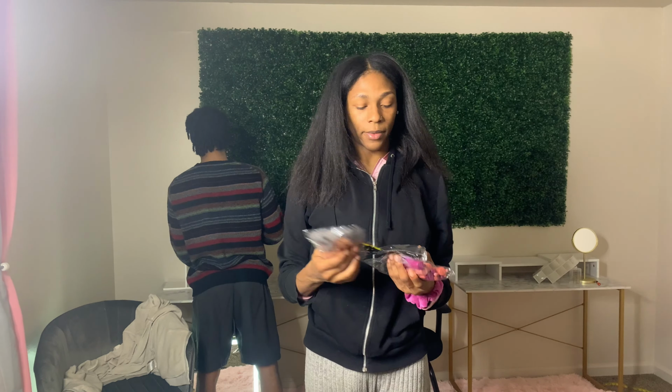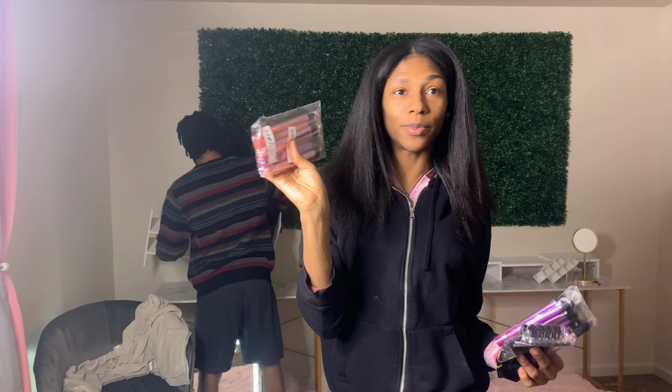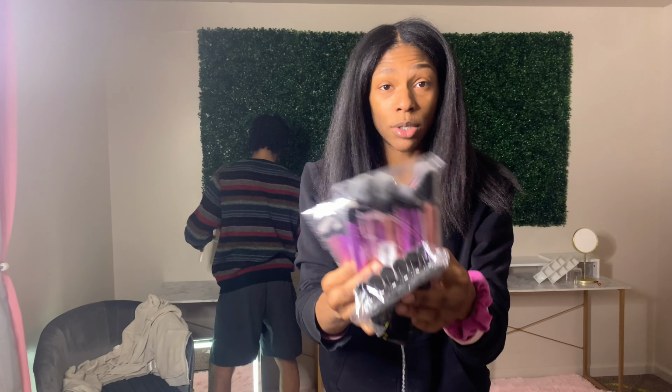Don't sleep, okay? These are the real technique dupes. Get you some of these. They're only like $3 to $6 on Shein. Baby, they do the exact same thing that the real techniques do. Like I said, get you some of these. You see how many I got.